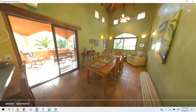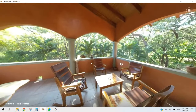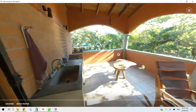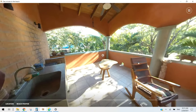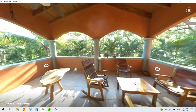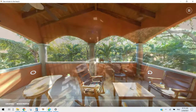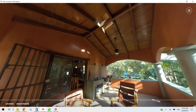Let's go out to the most important space, in my opinion, out here, the second story terrace. You've got a grill outdoors, a little sink, a small kitchen essentially, but this porch space is really where you would end up spending almost all of your time, the mornings for your coffee, the evenings for your wine or beer, whatever that might be. This space in particular is just your Costa Rica paradise.